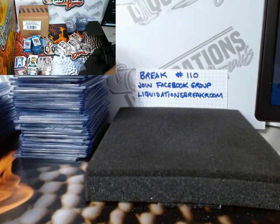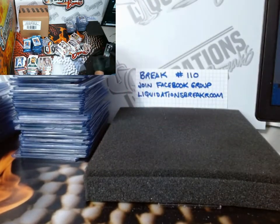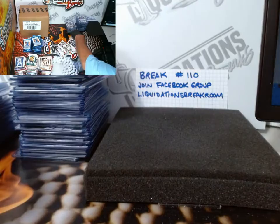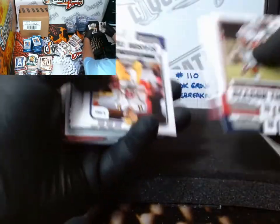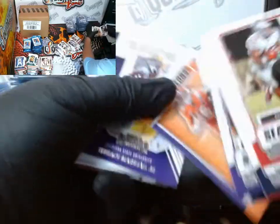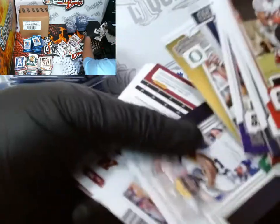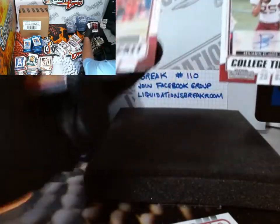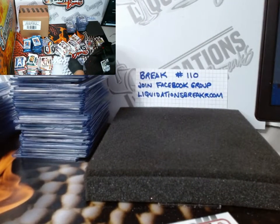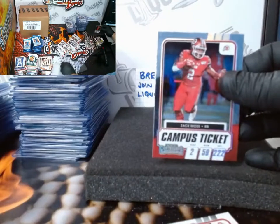And again, I'll recap all the autographs at the end. All 200 and however many. Ezekiel Elliott, campus ticket. Benjamin St. Just. And a Zach Moss, campus ticket.